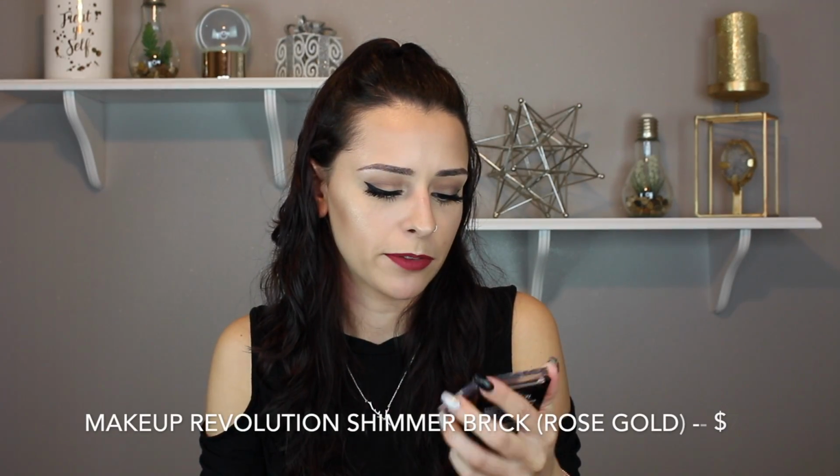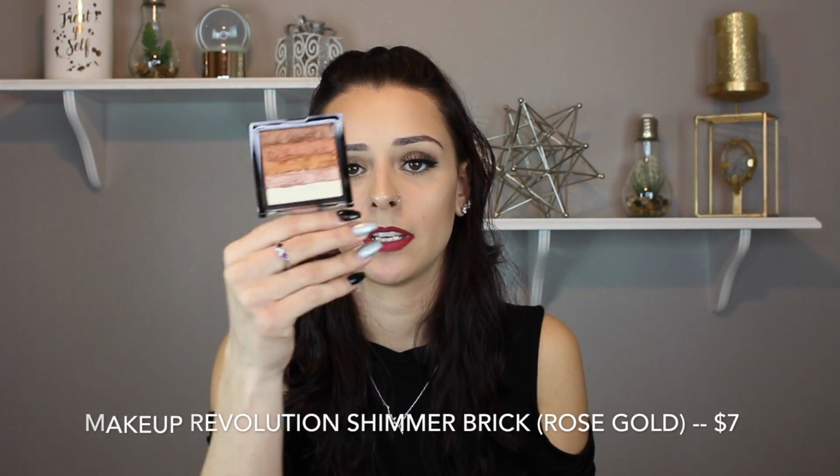Next I have the Makeup Revolution highlighter in Shimmer Brick Rose Gold. This is said to be a dupe for the Bobbi Brown Shimmer Bricks, which I don't really like because I feel like this section here is way too dark for a highlight for me, but it's really great to be universal because you can just pick which strip you want to use, or you can swirl it all around and use it as a blush or a bronzer topper, which I think is really nice. They're very universal, but I feel like spending that much on a Bobbi Brown product for a product that I'm probably only going to use 50% of, I don't think it's worth it. But this product, when I saw it in Ulta, I was like, yes girl, give it to me.